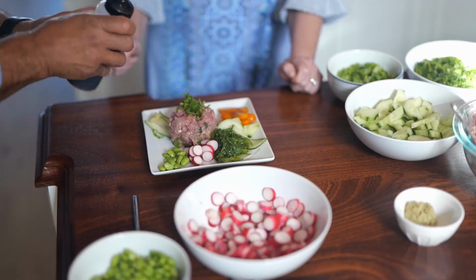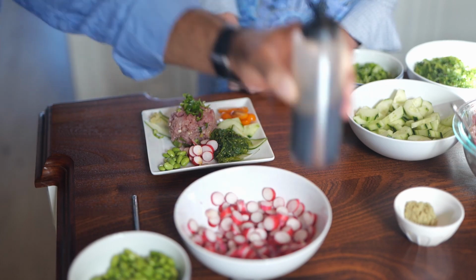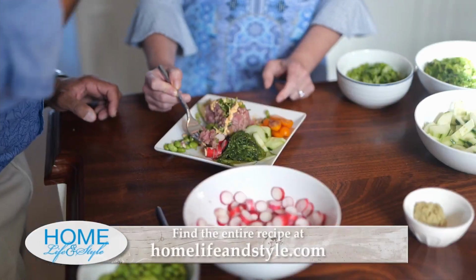What we'll do is add a little bit of ponzu to the vegetables just to flavor them a little bit. Okay. There you go. Nice. Okay, so the tasting part. Would you like to try it? I certainly always do. Delicious? Oh, it's very good. Locally caught tuna, locally caught off the coast of Rhode Island, made right in your beautiful kitchen in Narragansett. Wonderful, isn't it? It's delicious.